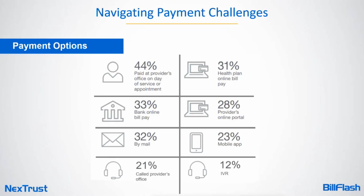So number one, payment options. In 2021, when patients were asked all the ways they paid their medical bills over the last 12 months, this is how they answered. Now, the even distribution across each option underscores the necessity for multiple payment solutions. Now, if you're like me and you're looking at the screen, you're adding all this up and saying, oh, that's more than 100%. That's true. That's because it said list all of the ways you've paid your medical bills over the last 12 months. So each patient could have used multiple modalities or avenues.